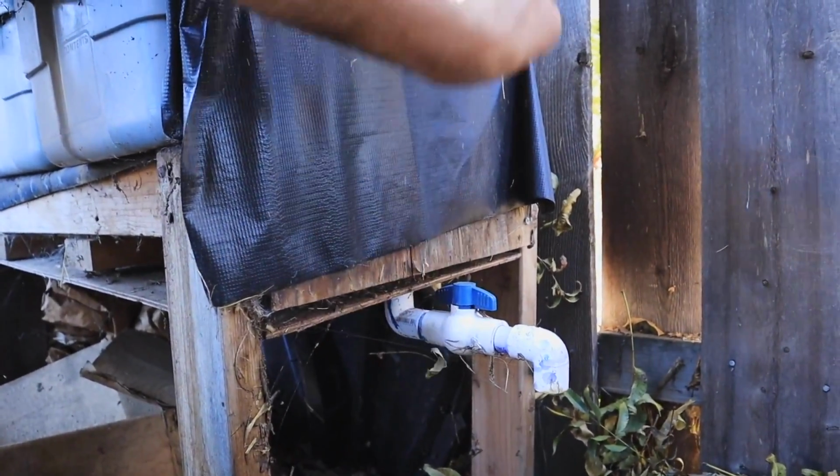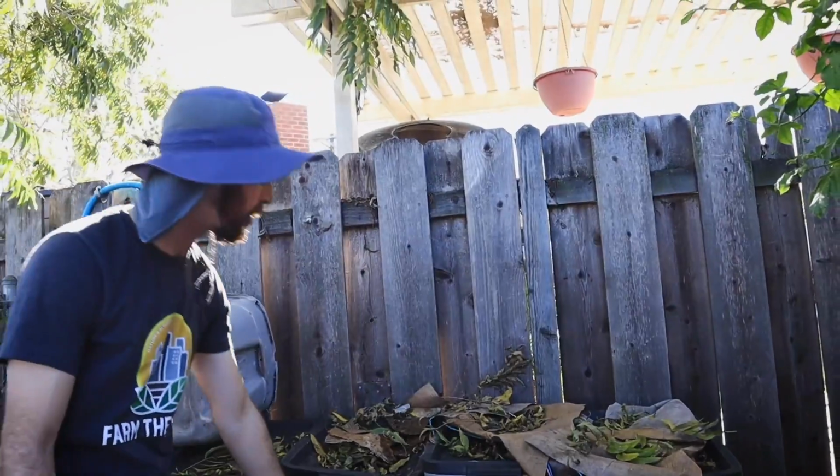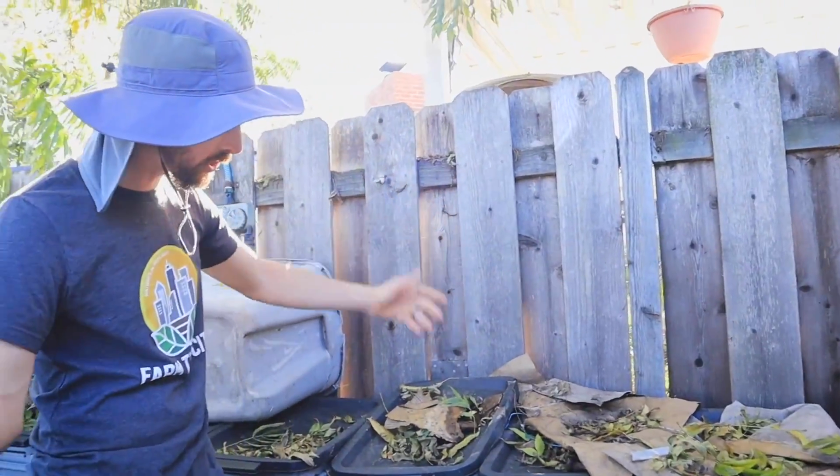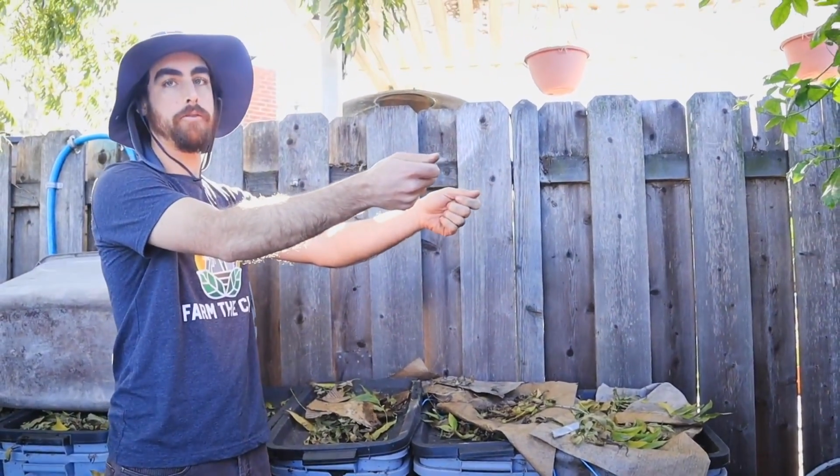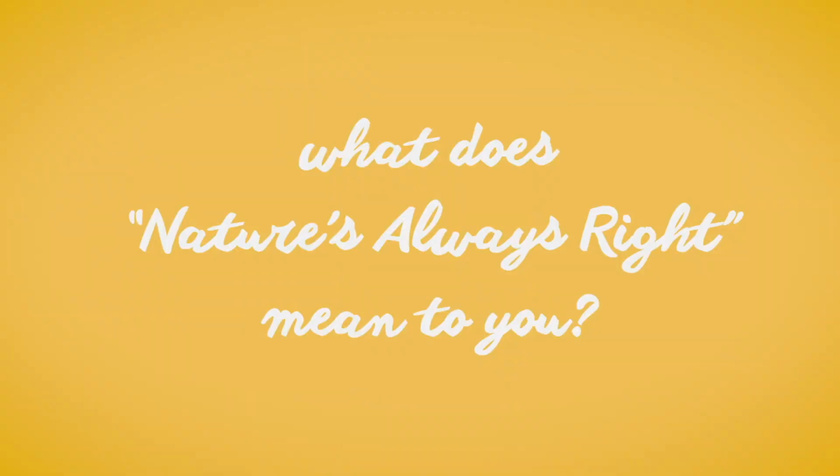I did this to save money because I would have had to buy a 3rd tote for each one of these. It's modular. I can add more totes to it. I can take this out and carry it to where I want to fertilize. So it's been a really great system for me.